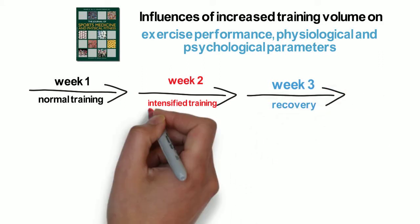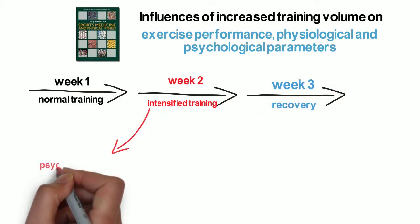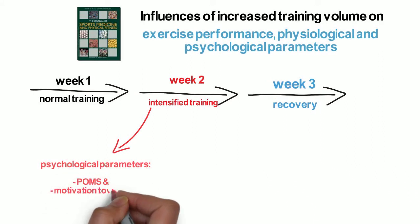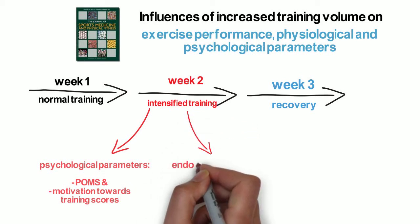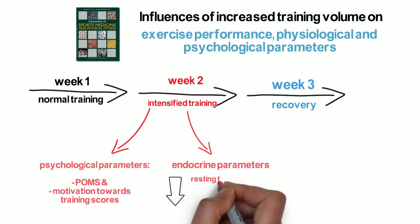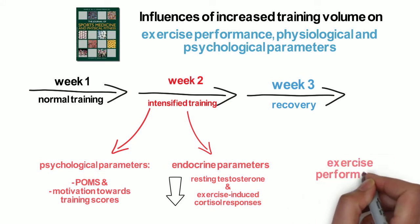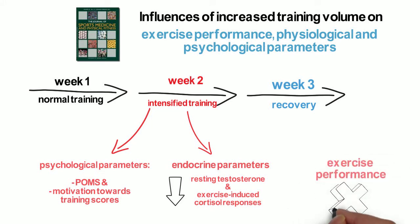Now, the study found that the increased training stresses altered psychological parameters, such as profile of mood states and motivation towards training scores, and endocrine parameters such as reduced resting testosterone concentrations and diminished exercise-induced cortisol responses. However, exercise performance was not correlated with the training stresses. If you're looking to take your athlete's training up a notch, watching for these parameters is important to maintain a balance between performance and fatigue.